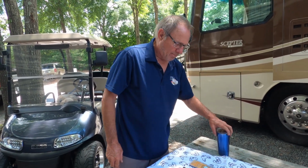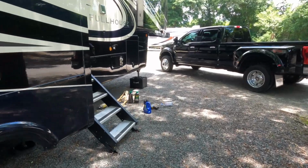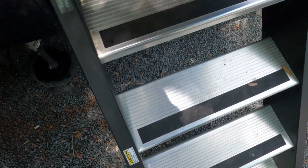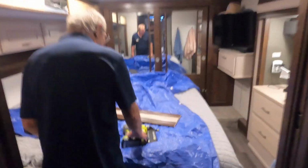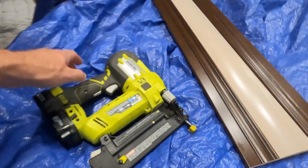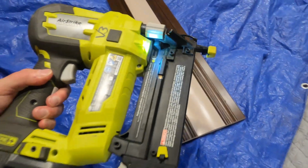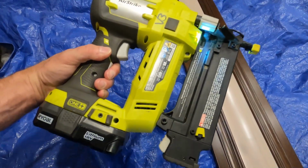So I got to put that back in again. I want to see this brad nailer again. That thing is cool. You could build an RV with that. Must be what they use. Because you saw the nails I pulled out, it'd be a brad nailer. We pulled out brads, we didn't pull out pins. Typically, pins is what they're going to use in this right here. This is a nail gun, but it's for brad nails. Isn't that cool?